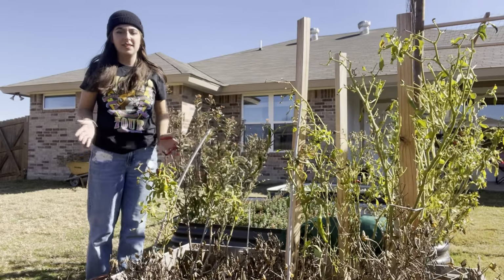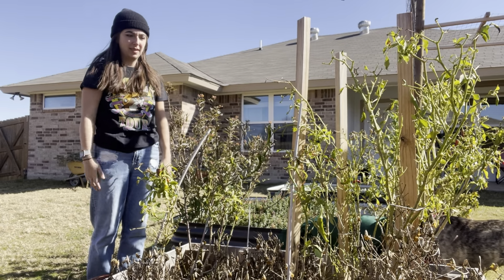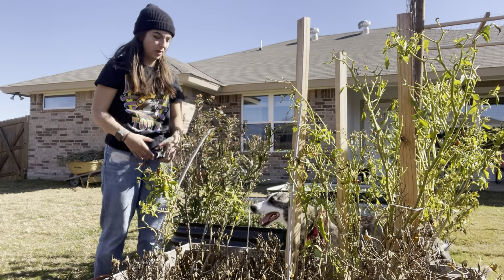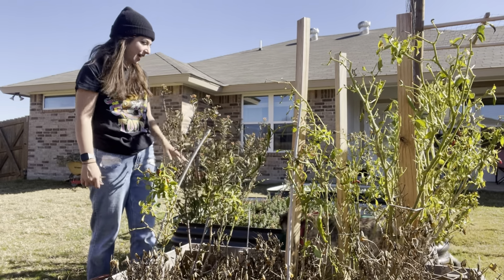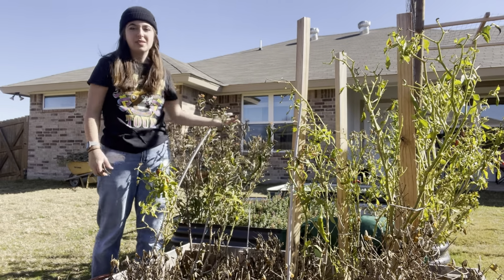All right, we are doing a little bit more of the same over here. We are going to strip these pepper plants, get them out of the ground. There's a bunch of dead marigolds here as well. And these milkweeds are not completely dead yet, but I had a lot of volunteer milkweed pop up this year, and it was all the same color.